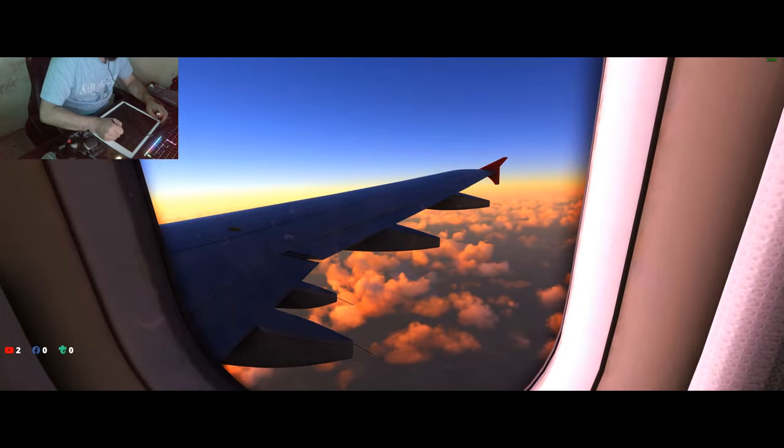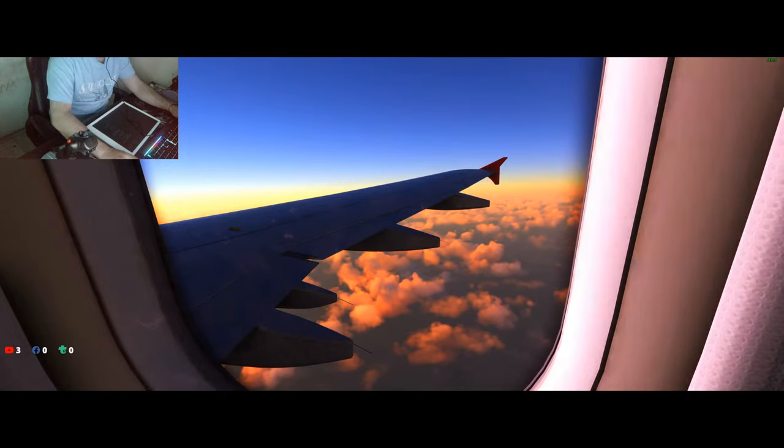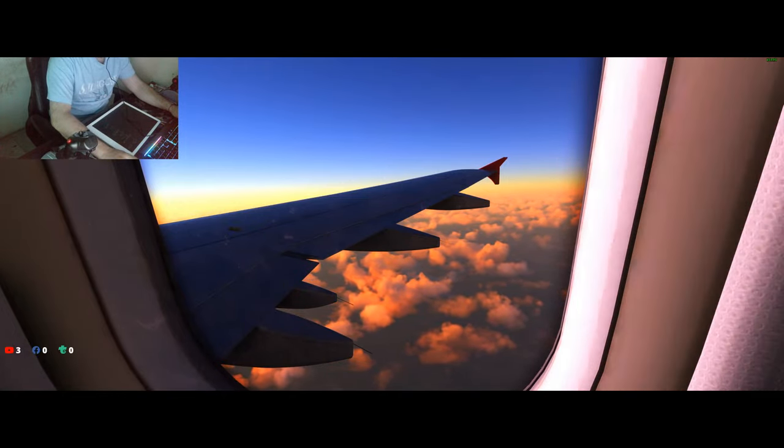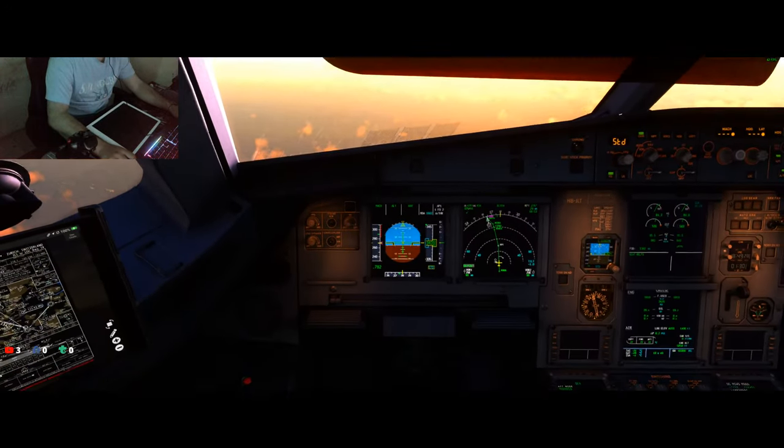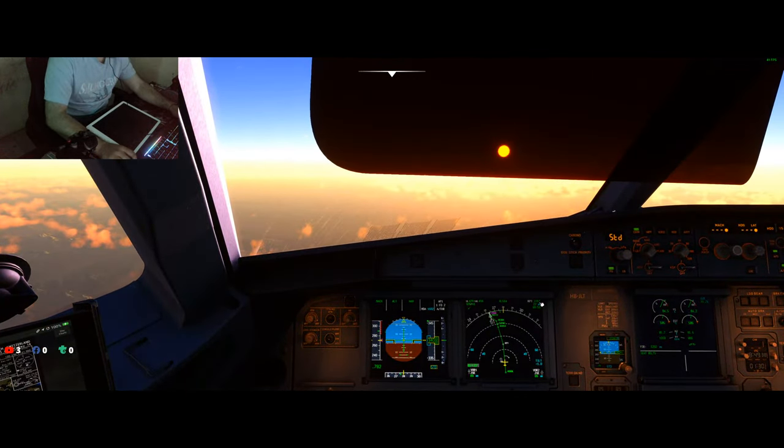Lufthansa 24, design flight level 140. Design level 140. Okay, we're getting closer to our top of descent. Starting descent out of Zurich in 1 minute.